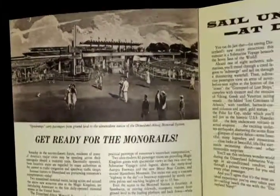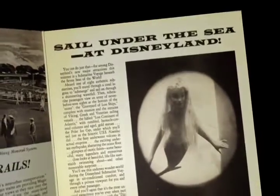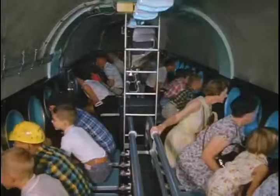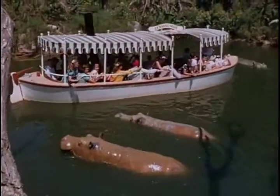The first of them was the submarine voyage, and they remade their whole ticket system based on it. It was such an exciting attraction that the submarine voyage became the first E-ticket attraction Disneyland had ever had. Before, the highest you could go was the D ticket on the Jungle Cruise, and now they had something so big they had to invent a new letter.